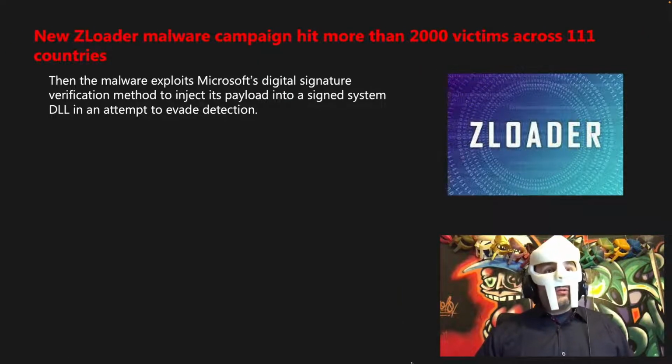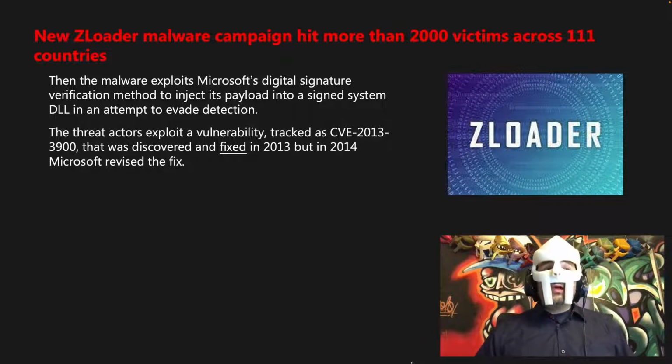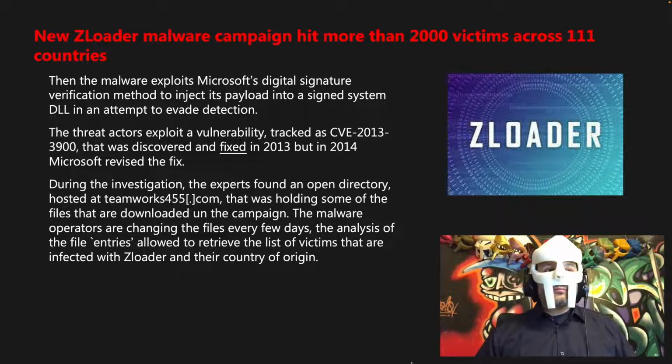Then the malware exploits Microsoft's digital signature verification method to inject its payload into a signed system DLL in an attempt to evade detection. The threat actors exploit a vulnerability tracked as CVE-2013-3900 that was discovered and fixed in 2013, but in 2014, Microsoft revised the fix. During the investigation, the experts found an open directory hosted at teamworks455.com that was holding some of the files that are downloaded through the campaign.